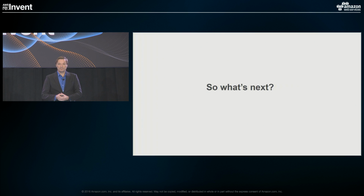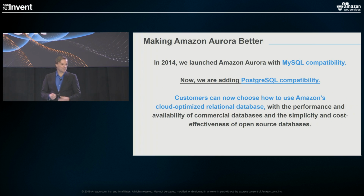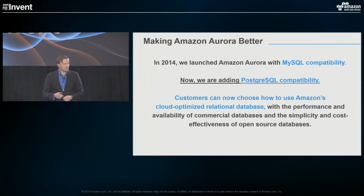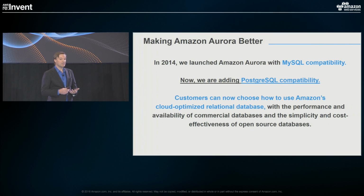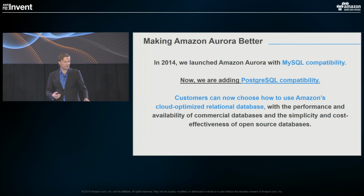So what's next? I think you already know what's next. We've announced this. In 2014, we launched Amazon Aurora with MySQL compatibility, and now we're adding Postgres compatibility. We're going to make Amazon Aurora even better for our customers with Postgres compatibility. This means that customers can now take both existing MySQL and Postgres applications and run them in Amazon Aurora, getting all of those benefits of higher performance, higher availability, and lower costs.